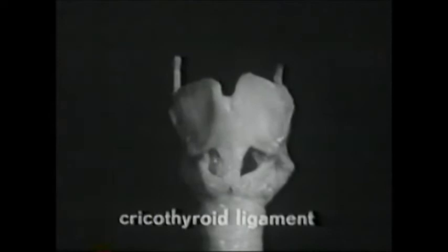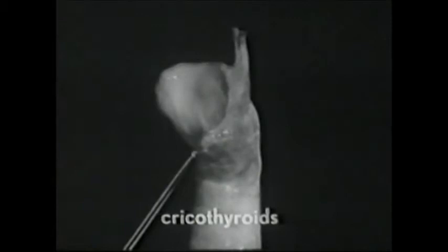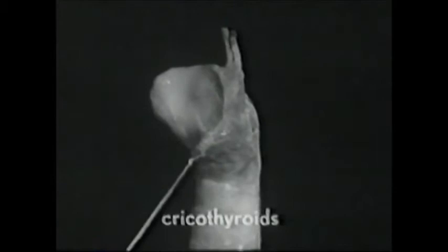This is the cricothyroid ligament. It prevents the cartilages from moving too far apart at the front. Here are the cricothyroid muscles, so called because they arise from the cricoid cartilage at the front and fan out toward the back to be inserted in the lower edge of the thyroid cartilage. When the cricothyroid muscles contract, there is a combination of both the rocking and the gliding of the thyroid cartilage. They pull partly downward and partly forward.